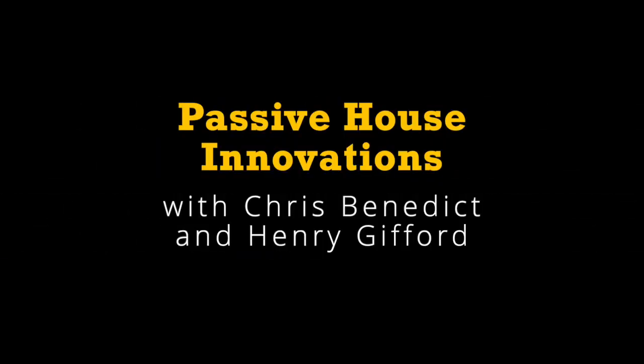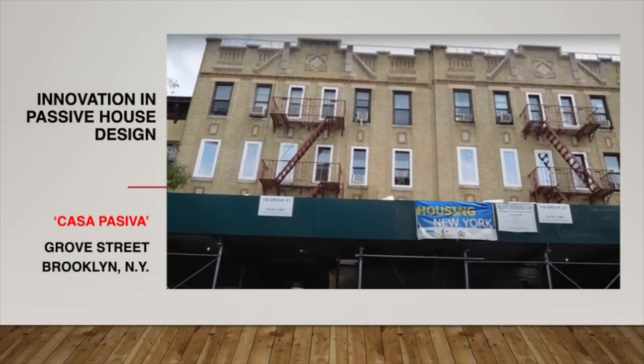Today we're going to talk about passive house with two experts in New York. Chris Benedict, RA, registered architect, who's the architect on this project, and Henry Gifford, who's the mechanical systems designer. They've worked together on a ton of passive house projects in the city. This one is on Grove Street in Brooklyn. They're doing a renovation in place called Casa Passiva, 144 apartments for Riseboro Community Partnership. And we're going to talk about some of the innovations and ideas that Chris and Henry have brought to this.